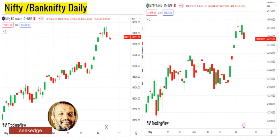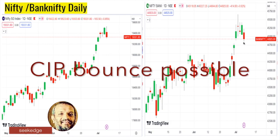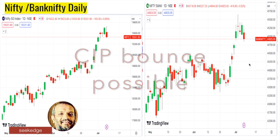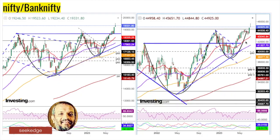There is a possibility of a bounce from here, changing polarity of the previous resistance to support. Same with Banknifty also. It has moved up, come down, sitting on a gap, and the 20 moving average also comes around here, and then a bounce is possible. If that doesn't happen, the retracement can go further down. But this is a decent pullback. Profit booking is what you're seeing in daily charts.